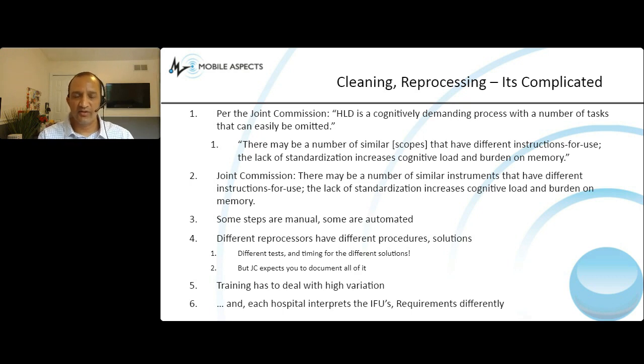Different reprocessors have different procedures. Do I do the solution test prior to when I stick the scope in? That's the way one works. Another one of the agents works that you put the strip test in afterward and then you send it off to your labs and it comes back 30 days later or a week or two later. Wow, it's just so much to remember for your team members. But Joint Commission expects for you to remember it. They expect for you to document it also.